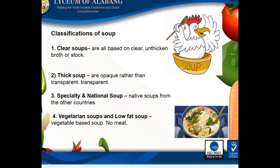Classifications of soup. Number one, clear soups are all based on clear, thin broth or stock. So a clear soup is any soup made without thickener or dairy products. It's typically clear, made by simmering meat, poultry, fish, or vegetables in liquid to create a broth. Examples of clear soups are broth or bouillon, vegetable soup, and consommé.